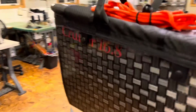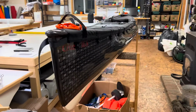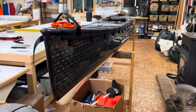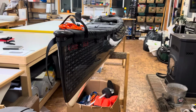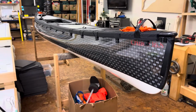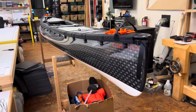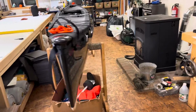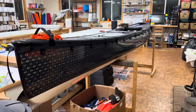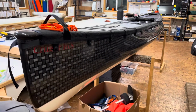So this is my new Swift Cruiser 16.8, a fantastic tripping boat. Long distance racing boat, not as fast as a surf ski or a K1. So probably not a boat you're going to see on the podium in unlimited classes, but something that you can paddle for 40 hours without getting out of and still be relatively comfortable and stable. It'll handle a wide variety of conditions. It's a really interesting and fun boat that I'm excited to add to our fleet. So I have some ultra distance races planned this summer.